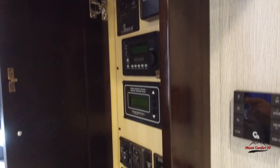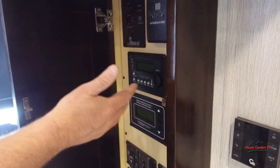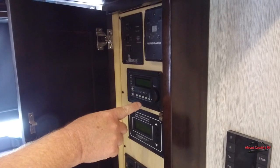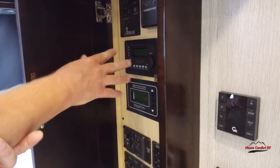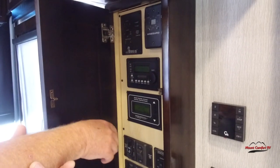The thermostat controls are down here, so you can control the whole system right here. We have one inverter on this coach, not two, and we have an energy management system on the coach. Both of those are right here, along with things like the auto generator starter.